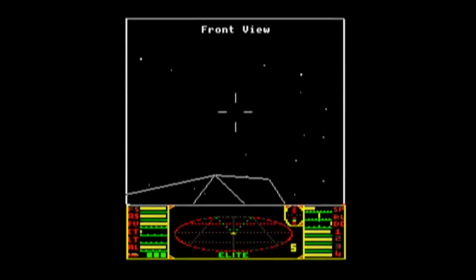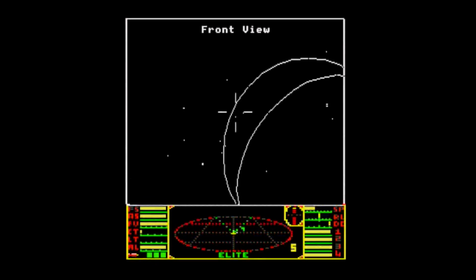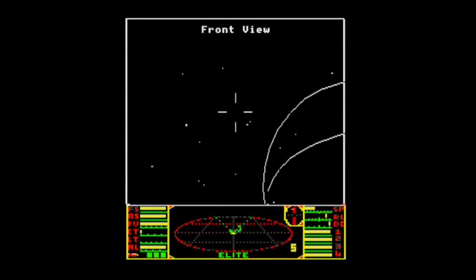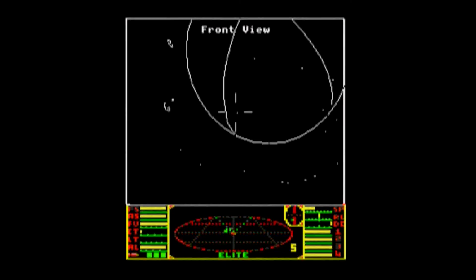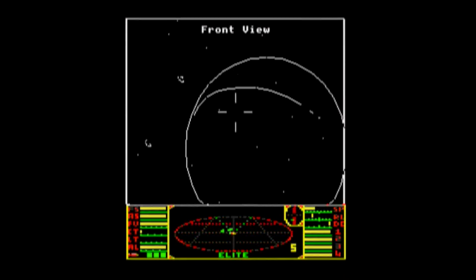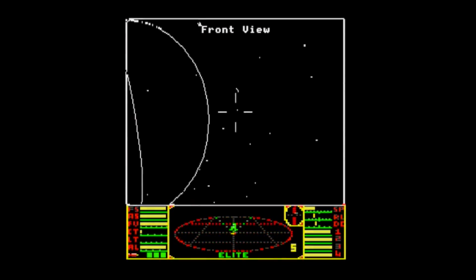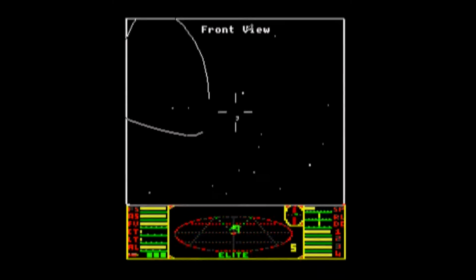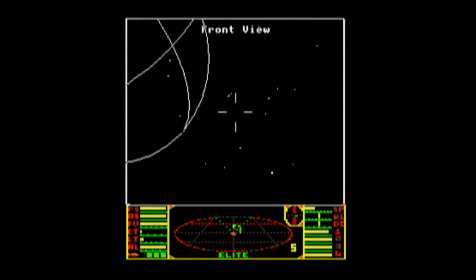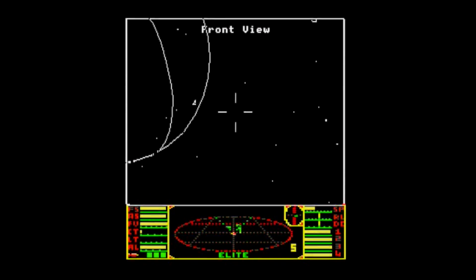There we go. There's some ships coming. And we showed this on our Electron playthrough, and it was quite a lot slower and flickery on the Electron, and of course the extra memory and such like means that the BBC Micro just does throw it all around a little bit nicer, and you can kind of see really what they were trying to do. It's a fantastic game.